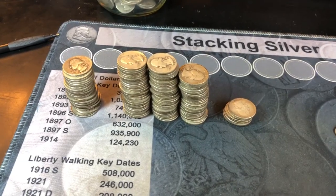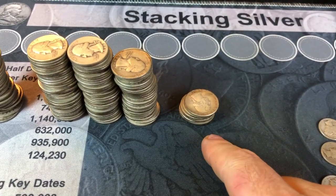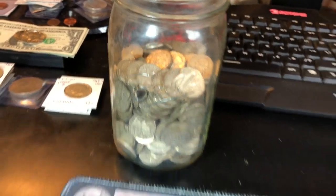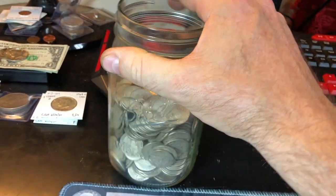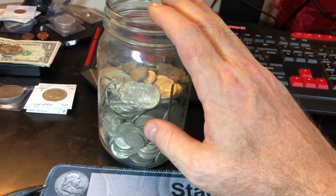First sort on the quarters is complete. 30s, 40s, and 1950. Everything from 1951 and north, I went ahead and jarred it up. I'm not going to be checking for the Type B proof reverses from the 1956 through 64 years. That'll be for another hunt.